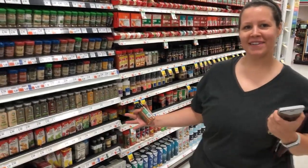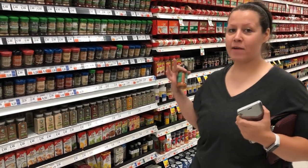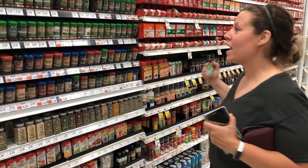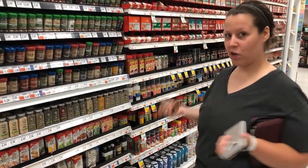Guys, what's up? Just finished day one, week six, and I'm here in the spice aisle. Just want to spice it up. Haha, no pun intended. I'm actually looking for a chili lime spice that seems to be very popular. However, I'm struggling. It's like the third store I've been to.